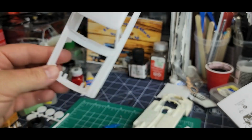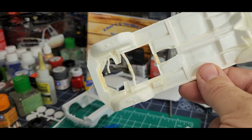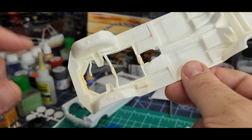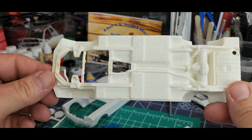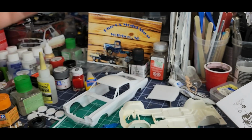All Mustangs have it. Seems how this is an AMT kit, it ain't like the Monogram or the Revell kit, where it's correct underneath here. None of this is correct. So I'm just going to work with what I got. I'm not going into too much detail, because it just takes the fun out of it for me. I'm just going to use the chassis that there is, and that'll be it.